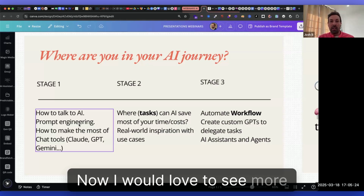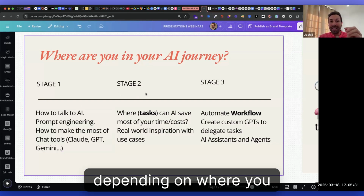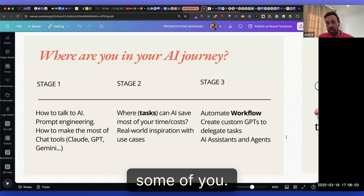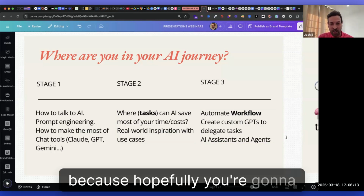Now, I would love to see more or less what's the percentage of each of you. So drop a 1, a 2, or a 3, depending on where you identify in this journey. Please, a quick self-assessment. Jacqueline, thank you. Stage 2, I love that. Stage 2.5, mostly automating, stage 2. Okay, cool. Stage 2, we have here people, stage 3, Chani, thank you. Okay, someone else? Well, we have a clear winner, stage 2, 3. Mostly it's stage 2, some of you stage 2-3, some of you stage 3, but mostly you're in the center, which is today's free session, which is absolutely great because hopefully you're going to get a ton of value.